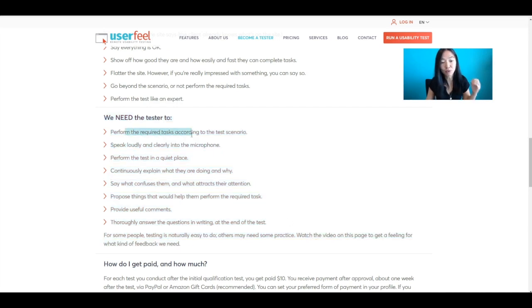They want you to perform the task that they need for the testing scenario. They need you to speak loudly into the microphone. You need to make sure you are in a quiet place so they can hear you, right? And then you continuously do this as you're going through the whole test. You need to continuously speak what you're thinking, okay? And if you're confused about something, or what attracts you, you should really talk about stuff like that, because that will really tell them what they need to improve or what is working for them.